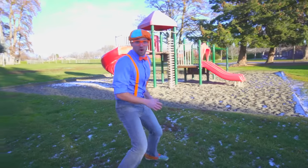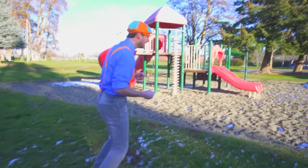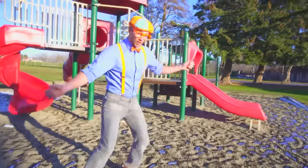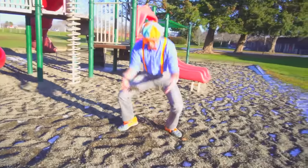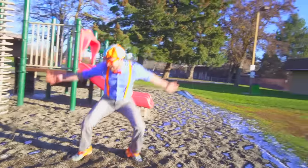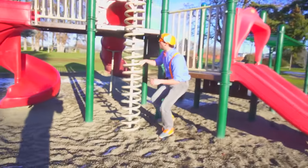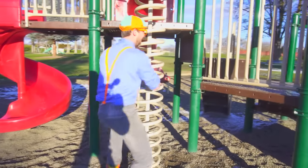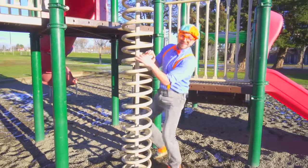Hey! Look at what it is! It's a playground! Come on! This is gonna be fun! Ooh, look at this playground! There's a bunch of rocks! Spirals! Ooh. Whee! Whoa! Whee!